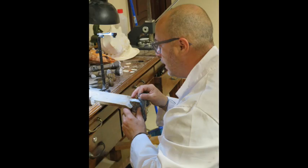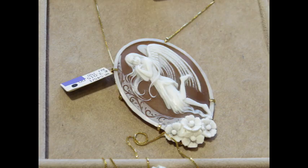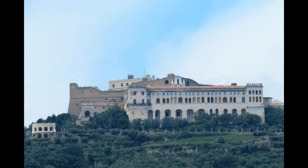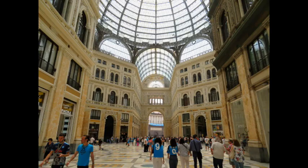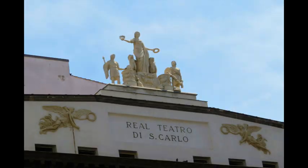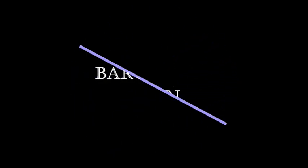Next, we visited a cameo shop in Naples where they were actually making jewelry. Here we have Robin looking cute and full of amore. This is a mall inside an old palace. This is their opera, a castle at the harbor, and now we move on to Barcelona, Spain.